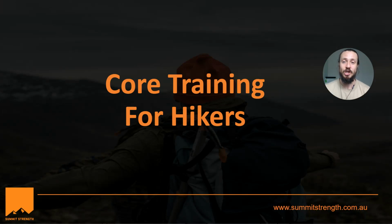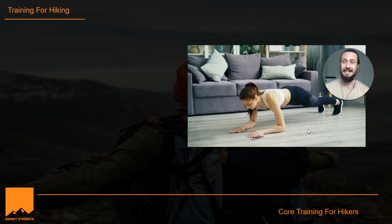So in today's presentation, we are talking all about core training for hikers, which is a really valuable aspect of training for any type of hiker. Today we're just going to be going into a little bit of detail around why this is important, how I like to go about it with my hikers, and share with you some great exercises which you may be able to incorporate into your routine. So to start with, let's get into it.